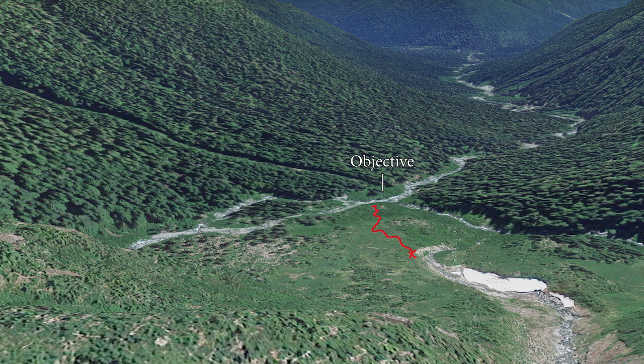The last 40 feet was hands and knees crawling under alder before we made it out to the river. And there we crossed and finally found the trail. It felt like a monumental victory, but we had to make up ground fast.